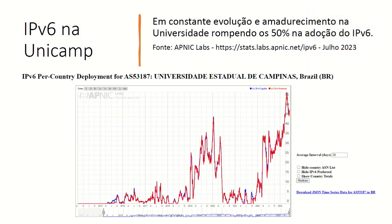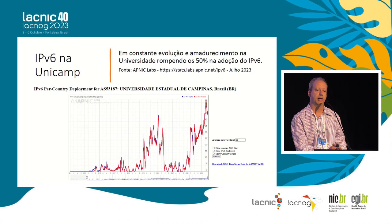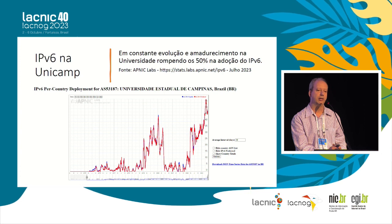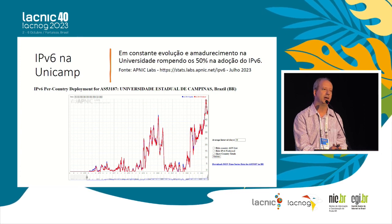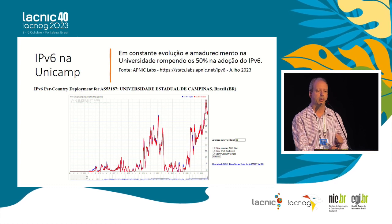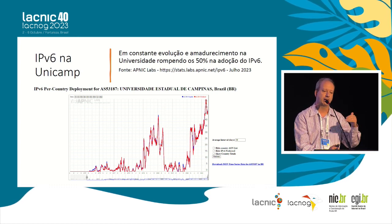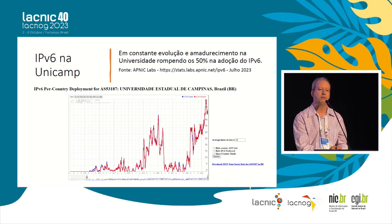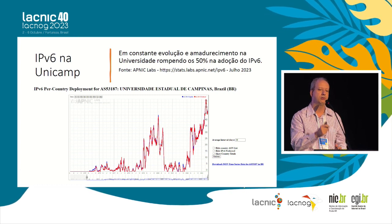Here we have a chart of NIC.br labs where we tore down the 50% IPv6 adoption barrier at our AS. This is July this year. So clearly, the pandemic changed things. We were growing, and then the pandemic came, and it dropped suddenly.